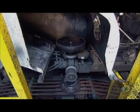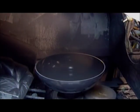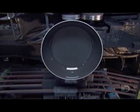A sprayer applies a special primer that will make the non-stick coating adhere to the pan. It then applies the non-stick coating. The pans receive 2 layers of this non-stick synthetic substance. The suctioning device releases the pan and it lands upside down.